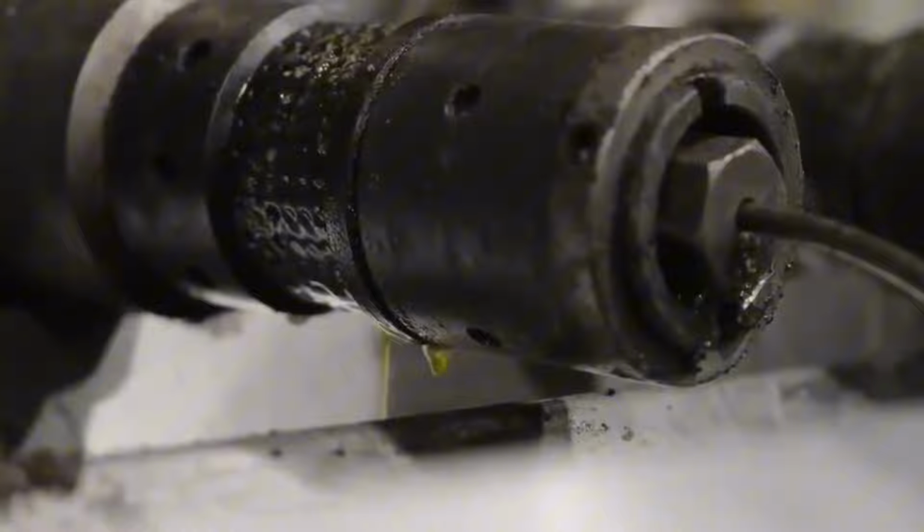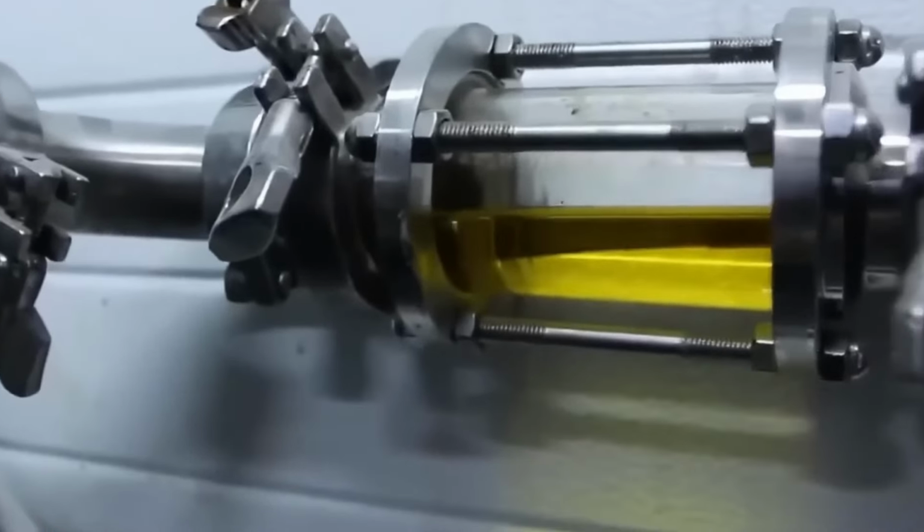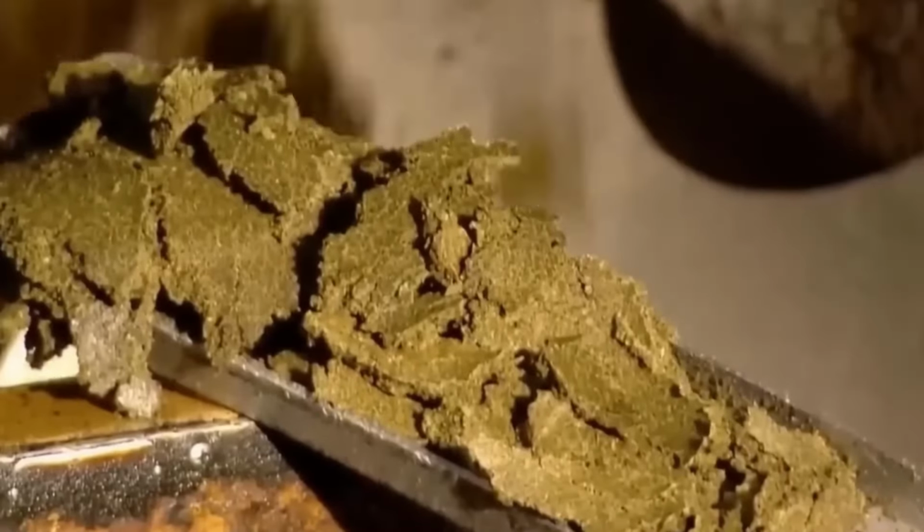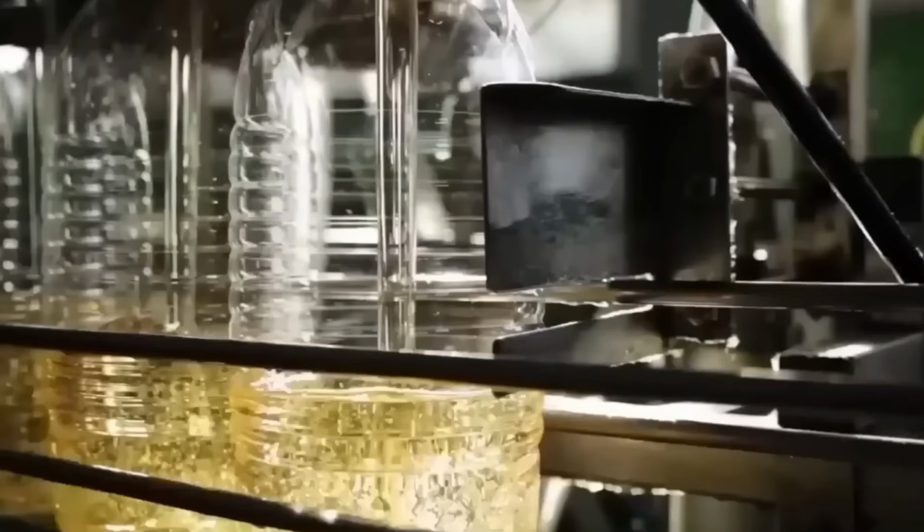However, the work does not end there. The resulting raw oil goes into the purification phase and is separated from the unwanted substances in it. The result? Pure, clear, and richly flavored sunflower oil.